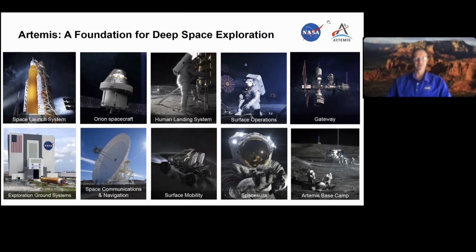Okay, a little bit more about the Artemis architecture. It's a mix of traditional NASA programs as well as commercial partnership strategies working with the US industry. It's going to take many different programs and elements and vehicles to make up the full Artemis architecture as we move forward to enable a long-term lunar presence. Exploration ground systems, those are the capabilities we need to get our vehicles and rockets ready to fly and for their recovery at the end of the missions.